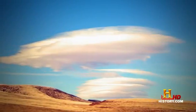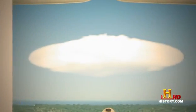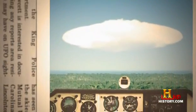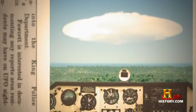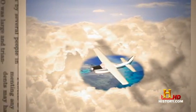Lenticular clouds are stationary lens-shaped clouds that form at high altitudes. When they're densely packed and symmetrical, they can look a lot like flying saucers. I'm going 110 miles an hour climbing, and I looked around and I noticed this small lenticular cloud had spread out at an amazing rate. And it was like on either side of me as far as I could see, but it was also building up.